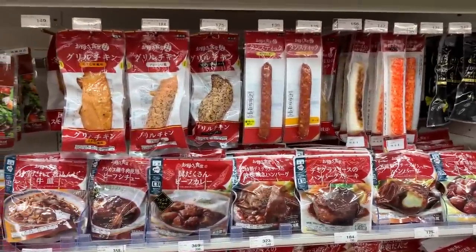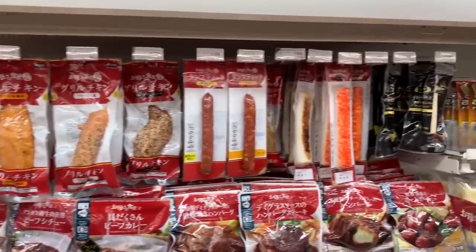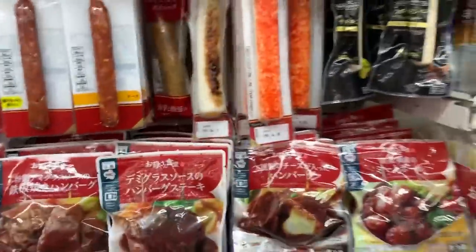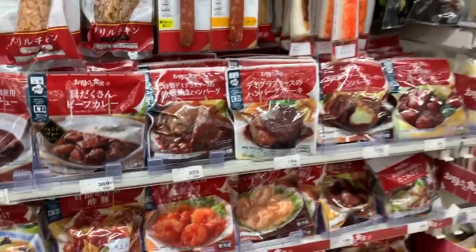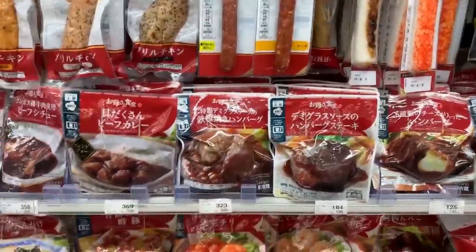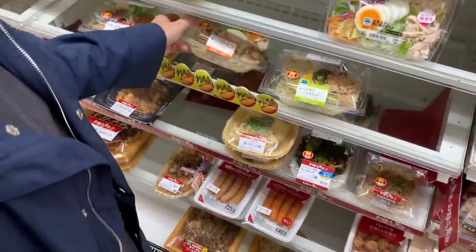They don't have much of a variety here, but you can still get your chickens and salmons and stuff, your fake crab meat. This stuff's kind of weird. It's got egg or something in the middle. I don't know what that is. But you can get hamburger, which is a hamburger patty that you heat up in the microwave, which is kind of good. And then you get salads and things like that.